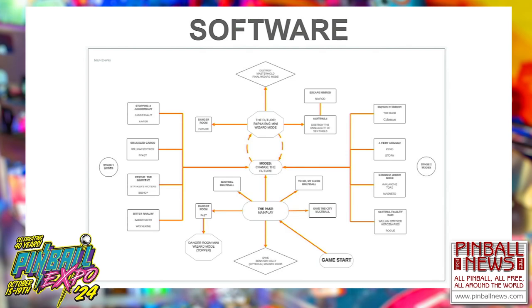No, that's straightforward as possible. Listen, time travel is complicated, okay? Wait, have you figured out time travel? I think it's not.